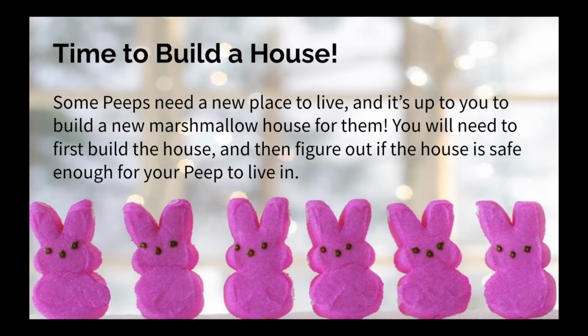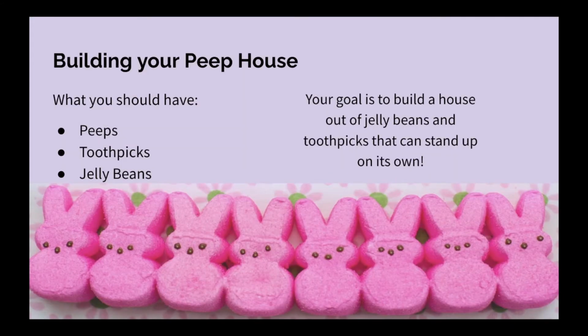Time to build a house. Some peeps need a new place to live, and it's up to you to build a new marshmallow house for them. You will need to build the house and then figure out if the house is safe enough for your peeps to live in. In order to build your peep house, you should have peeps, toothpicks, and jelly beans. Your goal is to build a house out of jelly beans and toothpicks that can stand up all on its own.